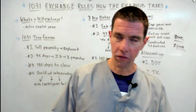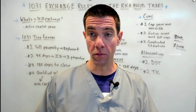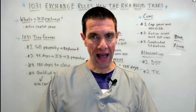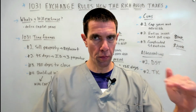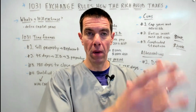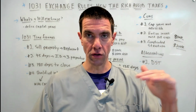Now, understanding the full benefits of a 1031 exchange also requires understanding depreciation. Depreciation is the percentage of an investment property's cost that's written off each year due to the wear and tear of the property. After you sell a property, capital gains tax is calculated using the property's net adjusted basis, which is the original purchase price plus any capital improvements minus depreciation. So you've got the original purchase price, then the money that you put in to improve the property, then you subtract out the depreciation. All right, so that's how the capital gains taxes are calculated.